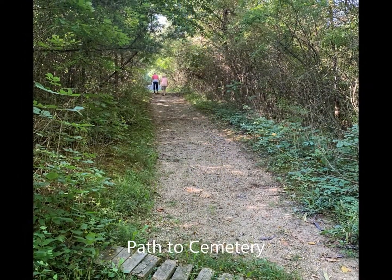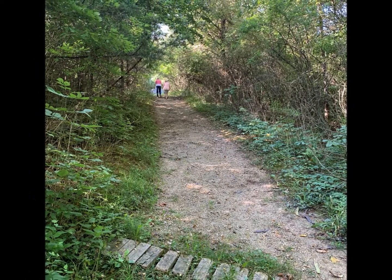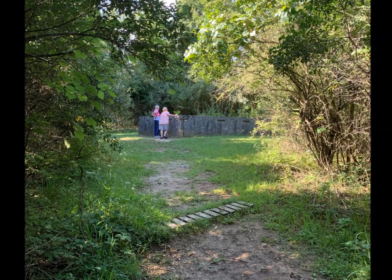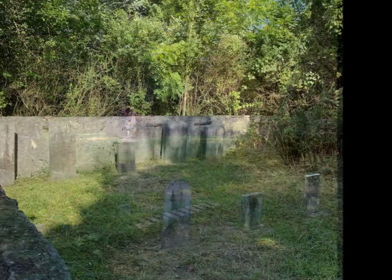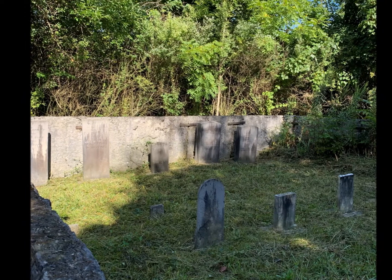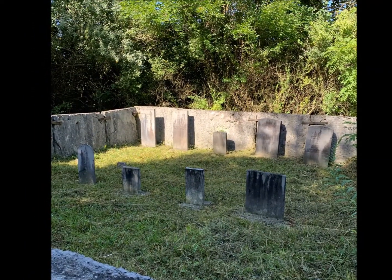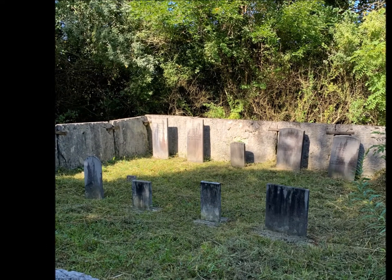On the highest hill at Carriage Hill stands the family cemetery. In the cemetery are headstones marking the graves of Daniel, Catherine, Henry, and Magdalena Arnold, as well as other family members and friends. The wall around the cemetery is made from solid slabs of limestone that were put in place in 1873.